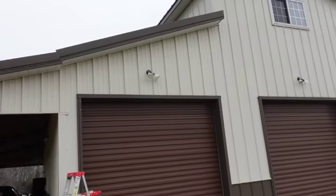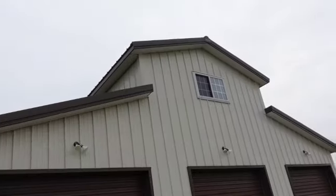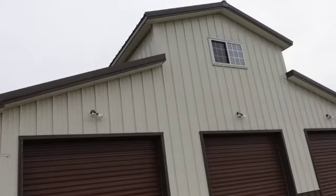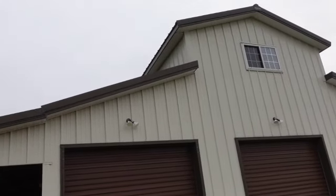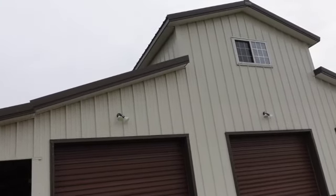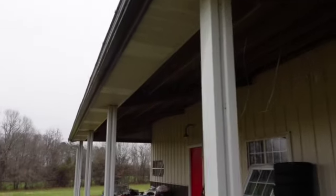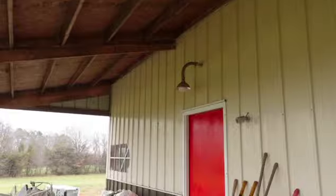This is a Morton barn, and I had him come out a couple of times. Do I hear a bird in there already? I think there's a bird in there. It's that same bird. God almighty, this just is so sad. And he's in there. Yeah, he's in there.